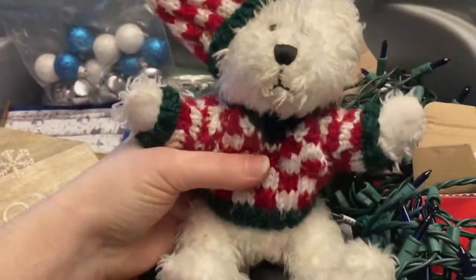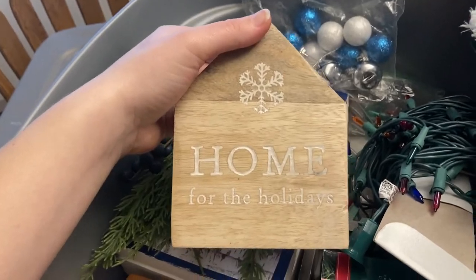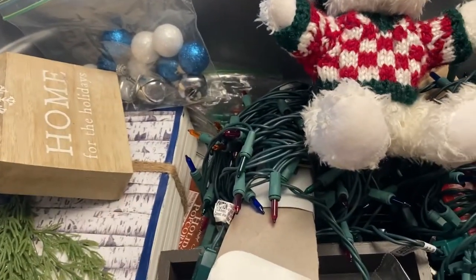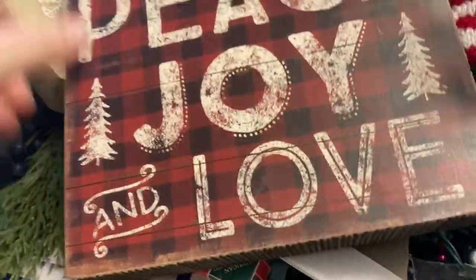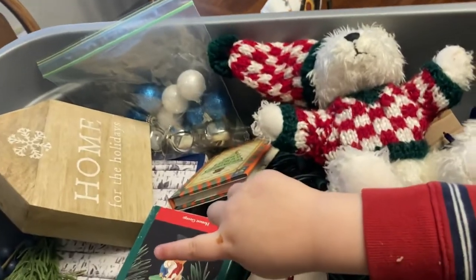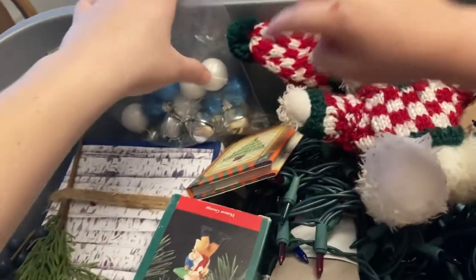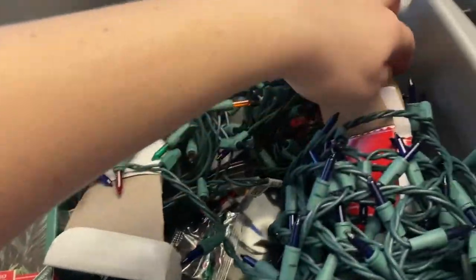Yes, Judah. Some of my favorite things, this little bear. Oh, it's a bear. This is kind of cool too. Yeah, Judah. I also really like this sign. Where are those? Kind of cool. Those, that's a decoration that mommy has. These Christmas balls. The lights. Okay, we have to put those up.